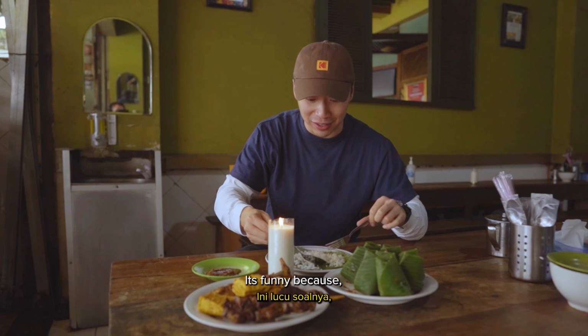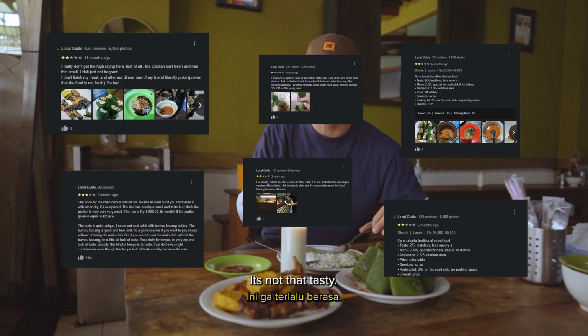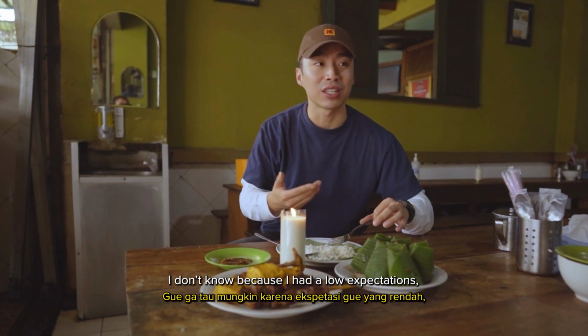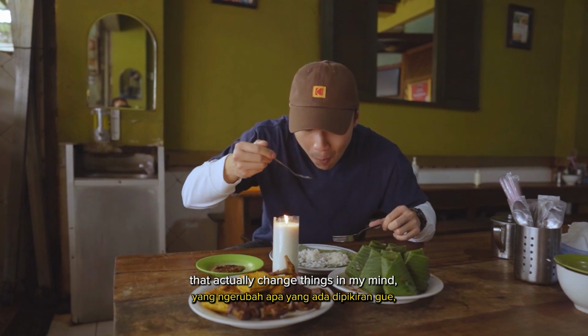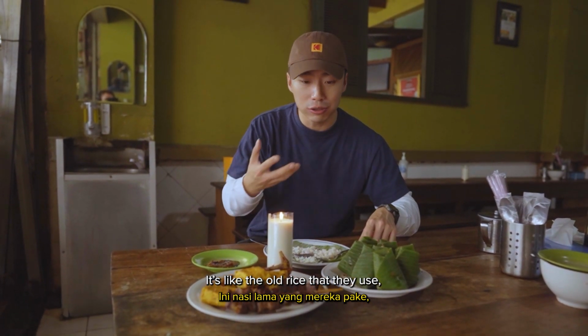It's very fragrant. It's funny because I read some of the reviews and some people were saying that it's not that tasty. But wow, I don't know, because I had a low expectation that actually changed things in my mind. But this is excellent. Oh yeah. I have to say though, the rice is a bit dry. It's like day-old rice that they use. So I don't know if it's part of it.